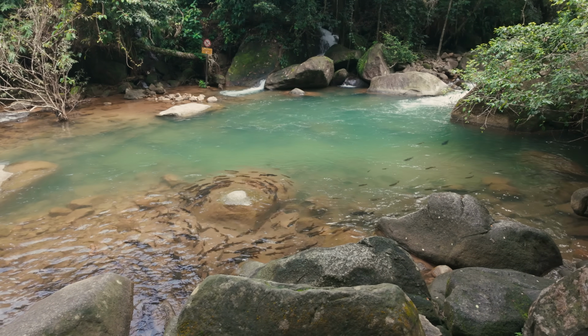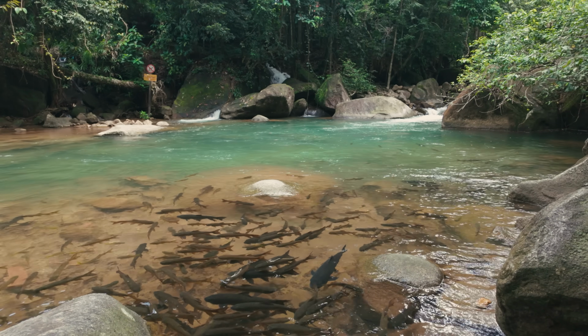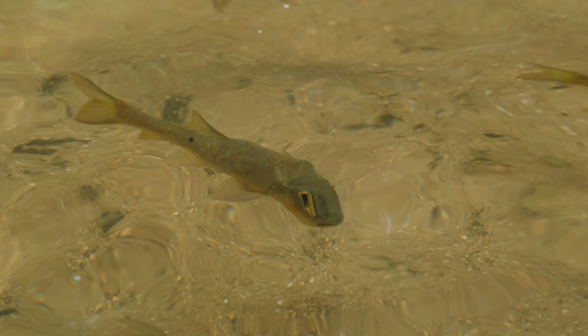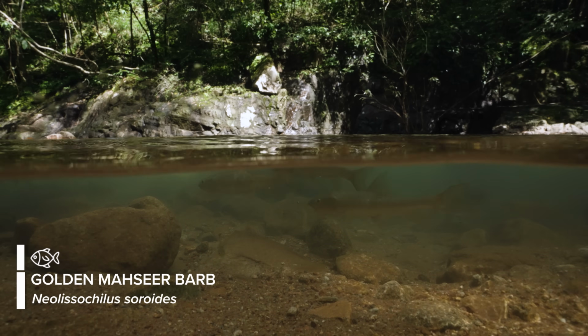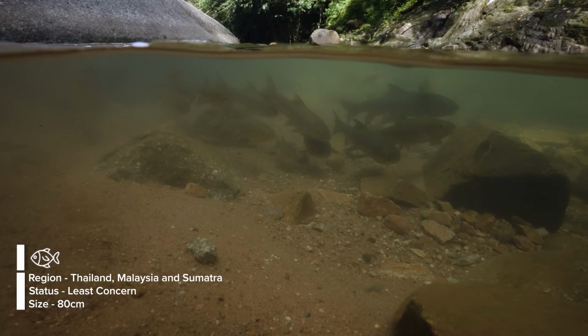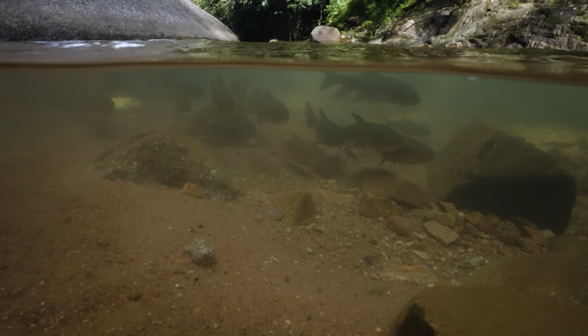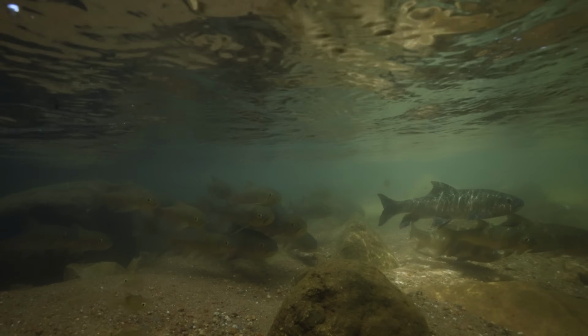This waterfall is famous for the Golden Mahseer Barb, scientifically known as Neolissochilus soroides. These Golden Mahseer Barbs are a little different. They are smaller and thinner than they should be. But why is that? This waterfall has been a popular tourist destination for decades, and the visitors used to be able to feed the fish here.